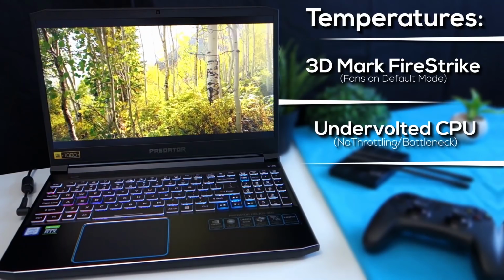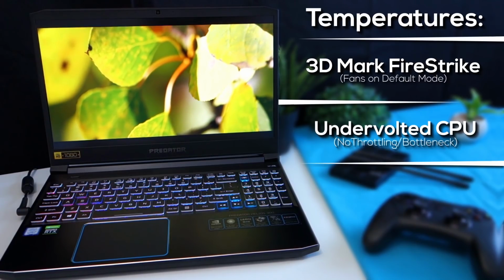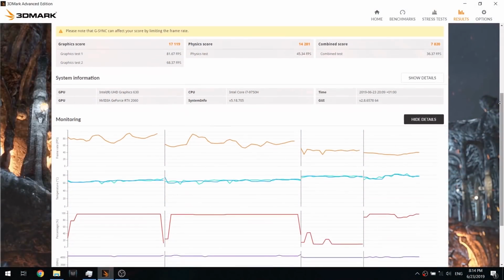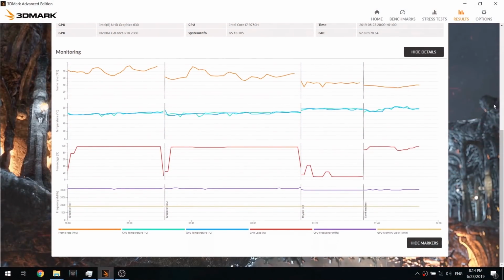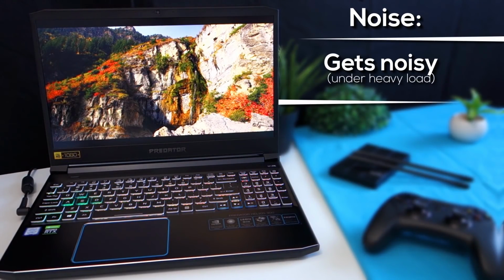The laptop comes with factory undervolted CPU, so you don't have to worry about doing it yourself. Here you can see the CPU and GPU temperatures during benchmarks. The fans were set to automatic mode. Also keep in mind that benchmarking software uses 100% of laptop's resources, so that's a worst case scenario that usually doesn't happen while gaming. Those great temperatures come with the price though.